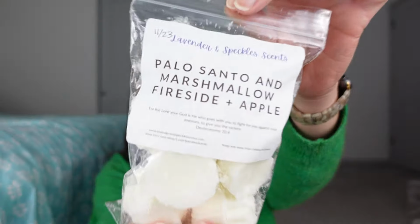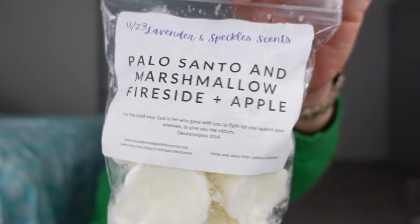Oh, that smells good. Wow, that smells good. Here's Palo Santo and Marshmallow Fireside plus Apple. So this has the addition of apple in it. And I bought a big bag. And I don't know why, because apple is not a scent that I necessarily love. But it smells pretty good. I mean, I almost feel like she can mix her Palo Santo with anything and I'm going to love it. That's how much I love it.